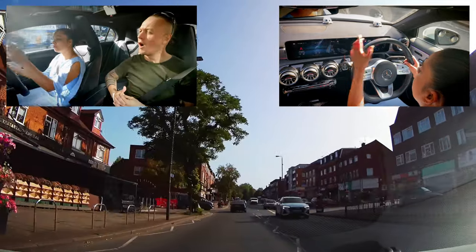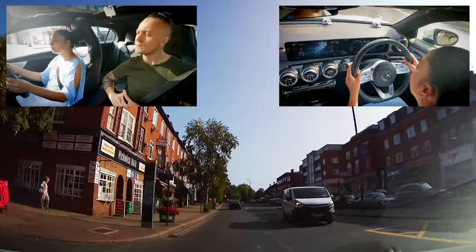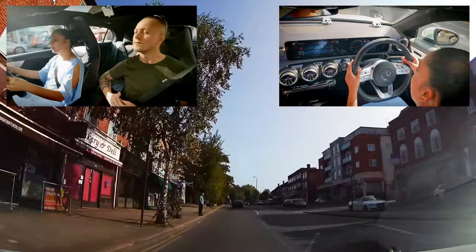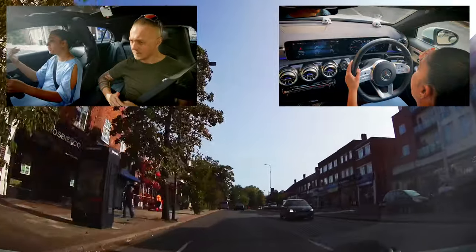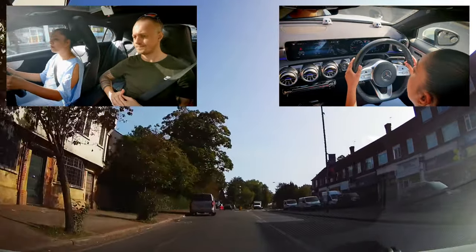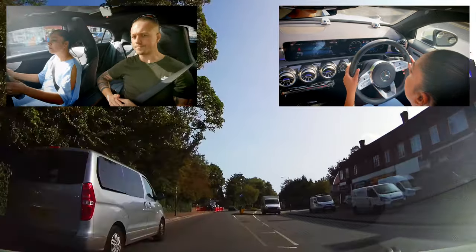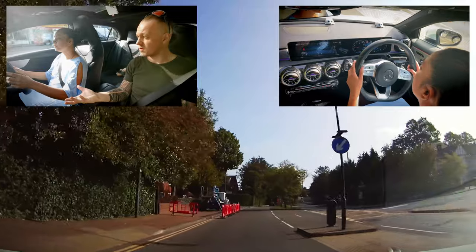Excellent. Why do you think that sign's there? To alert you that there's traffic there. Correct, the road work's going on. We had to pass because oncoming traffic's coming. Exactly, and we had to give them way as well. And we had to come back to our left lane, with people coming on the right lane. Then we're just going to block the road, aren't we?